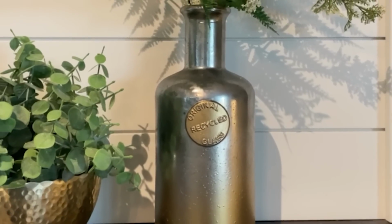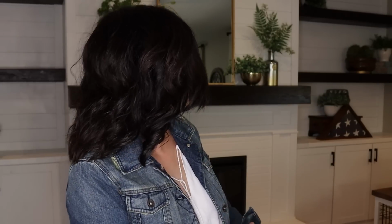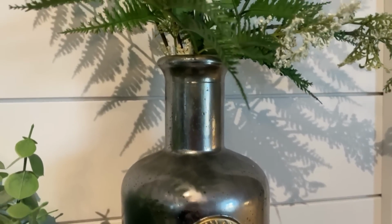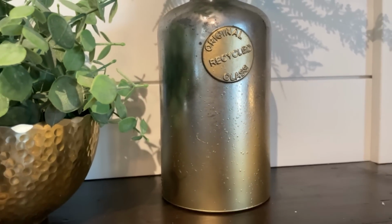And now it looks really beautiful on my mantle here in my living room. You can see it back there, super cute. I love that ombre effect, so fun. Just more proof that you don't always have to do super extravagant things to make something great. So, easy flip.